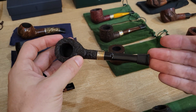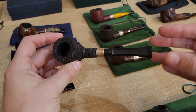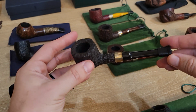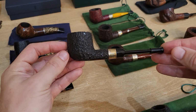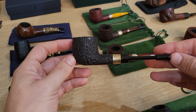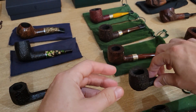This is an older one, vintage. I picked this up as an estate pipe. It's got a little bit thinner saddle bit than I would prefer, but if they made a modern version of this, it would probably be my favorite pipe. A little bit thicker proportions with the shank and the stem, but nevertheless, very cool pipe. Glad to have this one.